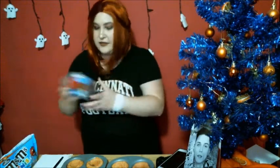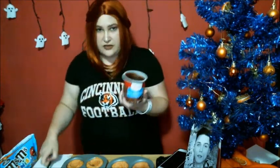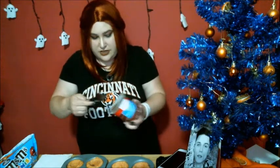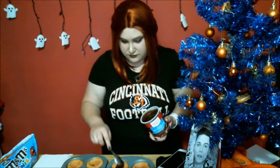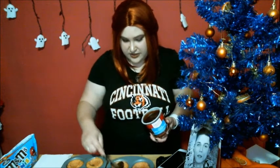And then I'm going to take icing. This is just chocolate icing. Store-bought, you can make your own. But I'm going to scoop a little out into the middle and kind of mush it down.